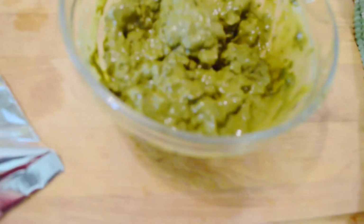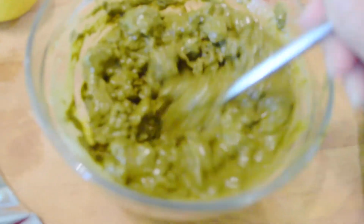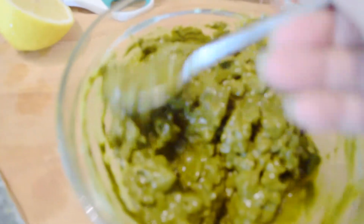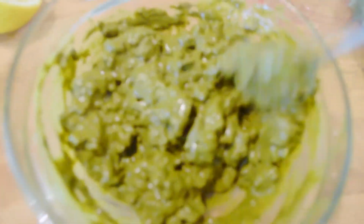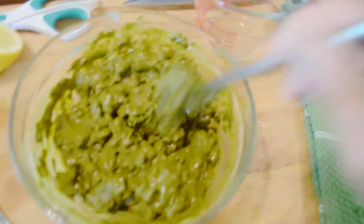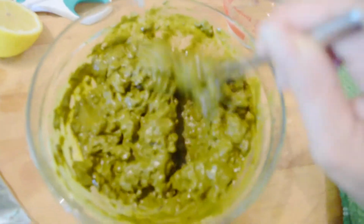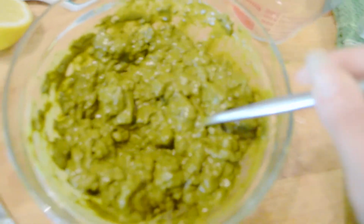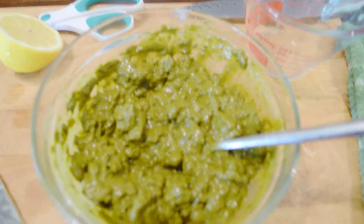It's really coming together nicely. You can see how thick that is. And we want to break apart some of those big chunks to make sure you're really blending the powder in well. Sorry, here we go. Yeah, I just need a little bit more, like maybe another tablespoon or 2 of water. Hold on, I'll be right back.